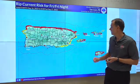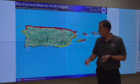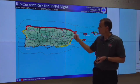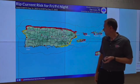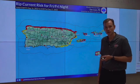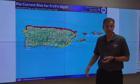And then the quiet killer in these systems, rip currents. A lot of people forget rip currents and the potential dangers. So not a good weekend to be at the beach, especially along the northern coast of Puerto Rico. So don't venture to the coastline. I know your curiosity will be up. Don't venture to the coastline. In this case, rip currents potential could be quite intense.